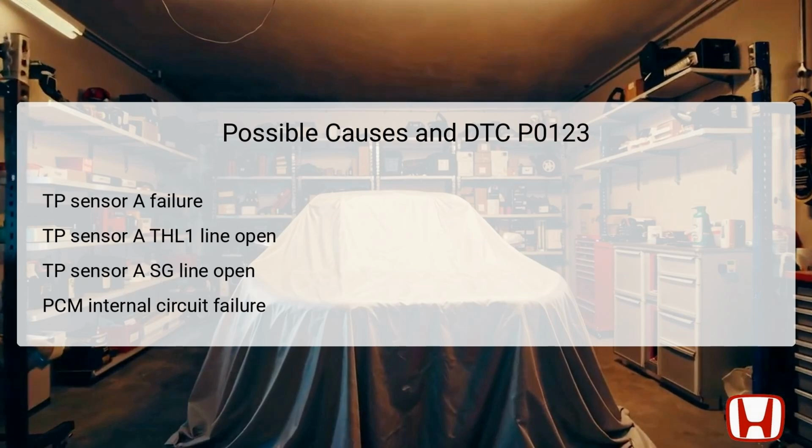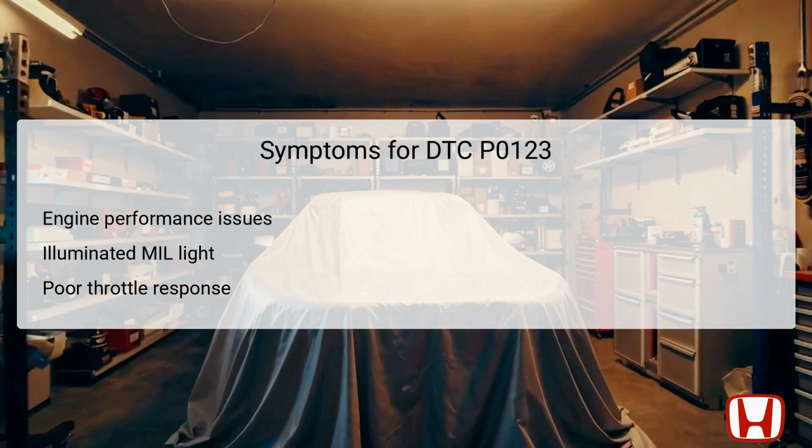Finally, an internal circuit failure within the PCM can also cause the P0123 DTC, as the PCM may misinterpret valid signals or fail to process them correctly. Each of these scenarios necessitates thorough diagnosis to determine the exact issue. Symptoms associated with DTC P0123 can manifest in various ways.